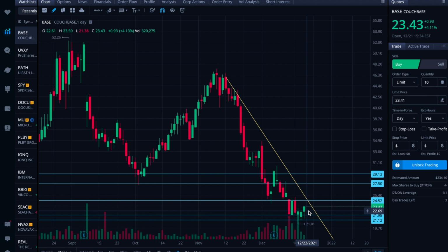Taking a look at Couchbase here, it's been caught in this really unfortunate downtrend as of late, and the big thing that I would look for if it's going to reverse trend here is that it establishes a candle outside of this downtrend resistance. Even then, what we often see is if it establishes out, it just comes down and starts following it back down, or even sometimes falls back into it.